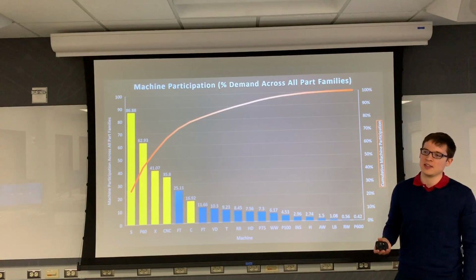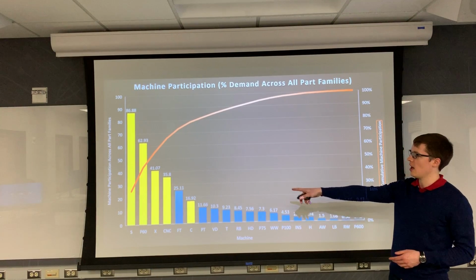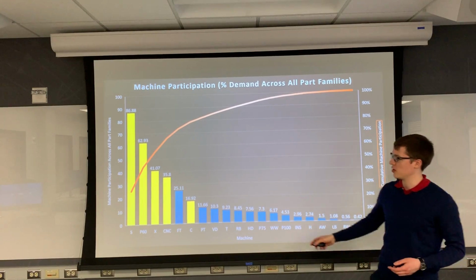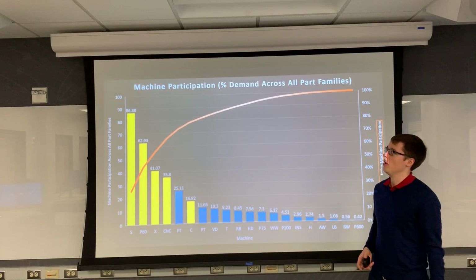However, that isn't the only criteria that we used in making our decision. Highlighted in yellow are the machines that we actually chose for the part families we selected for our cell, and you'll notice we actually skipped over FT for other criteria that I'll go into next.